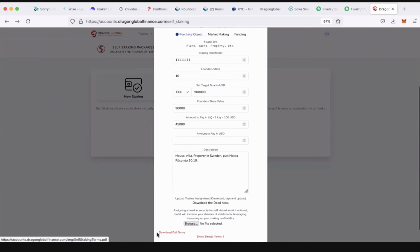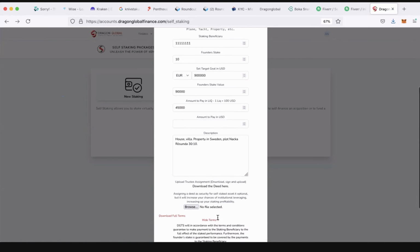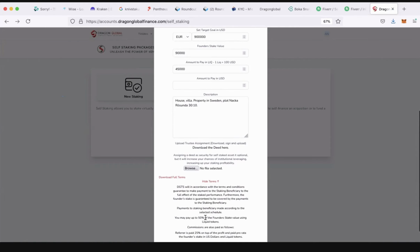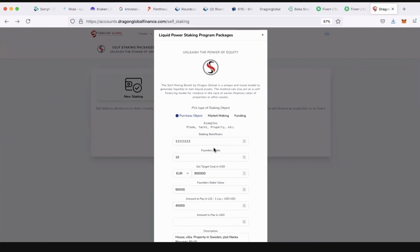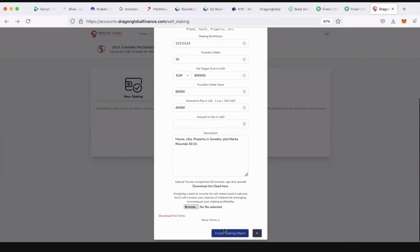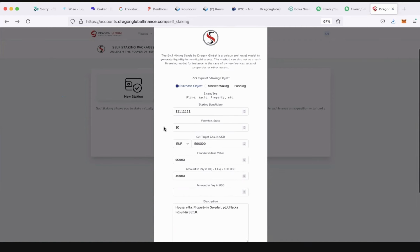Here you have a link where you can download the full terms, and you can see here the simple terms, which basically say that we will guarantee your founder stake, and that you can pay up to this, and also the referrer commissions, which we'll go into. That's all. And once you've done this, hide terms, you click create staking object. Now that is all you need to do.